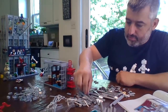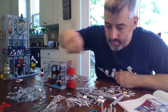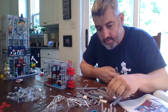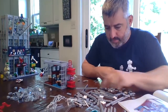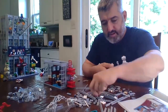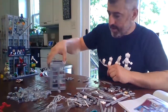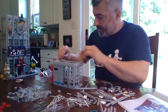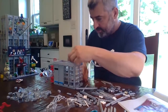And two. Where's the other one? Three. Nope. Hang on. 2, 4, 6, 8. So here it is. That and there. Cool. All right. So we're starting on the back with corner pieces. These corner pieces are going to be all around. This is nice. This is going to shore up this so we don't get so much flex and movement.